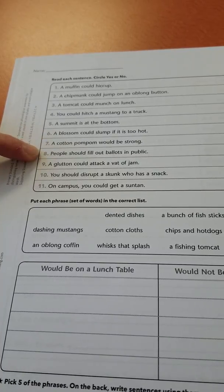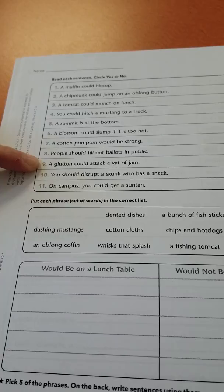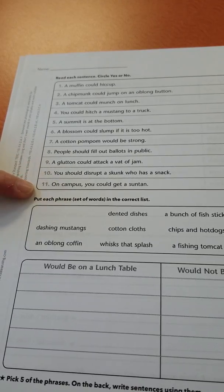Number 8, people should fill out ballots in public. Number 9, a glutton could attack a vat of jam. 10, you should disrupt a skunk who has a snack. 11, on campus, you could get a suntan.